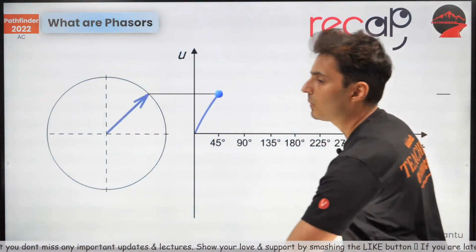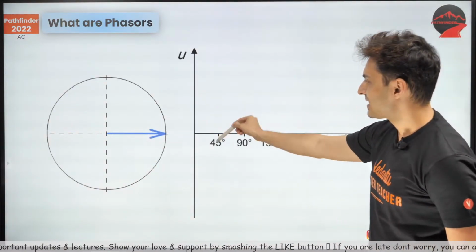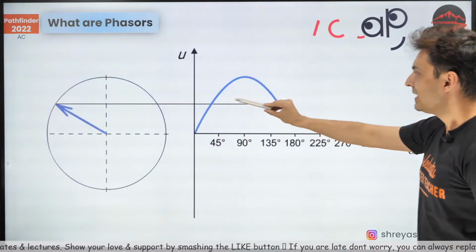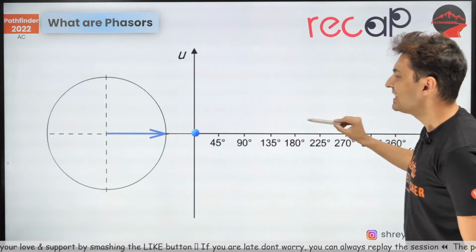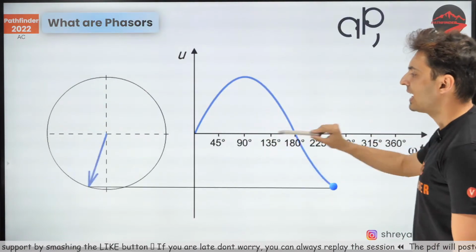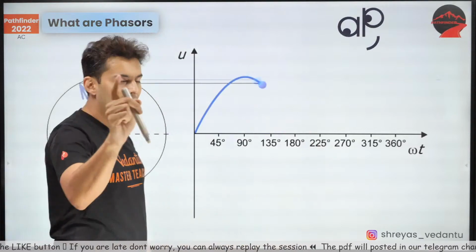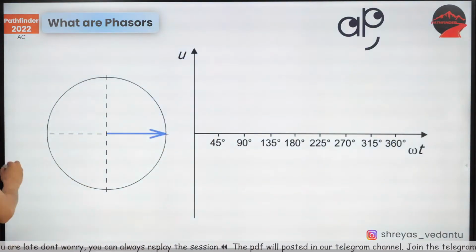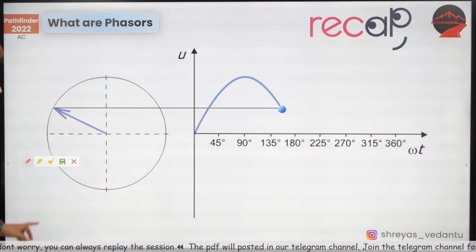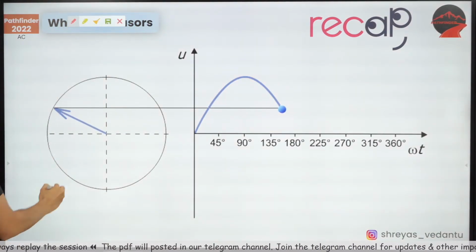Look at this animation. Probably it will make it very clear. Look at this. As this circular motion goes around, you can see the projection. You can see if I draw a line, it gives me the instantaneous values at every given point of time. At every given instant, I will get the instantaneous value, and that exactly is nothing but a phasor diagram. So let me put it over here.